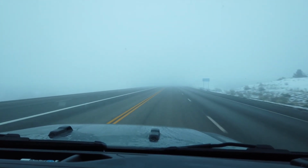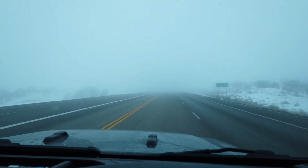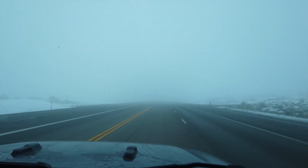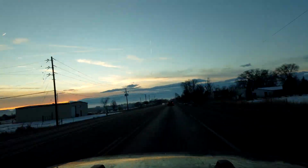Like I said at the beginning of the video, the camera really doesn't do it justice. There's some times that you just can't see 10, 15 feet in front of you. It would clear up from time to time and then just go right back into it.